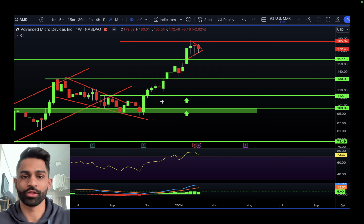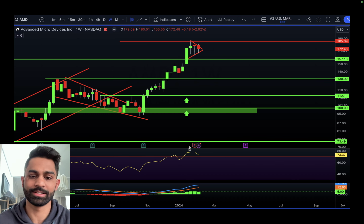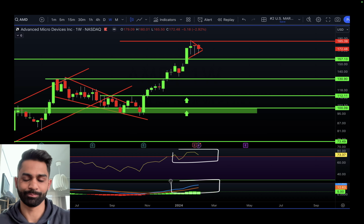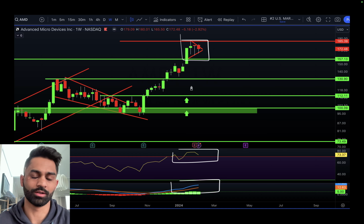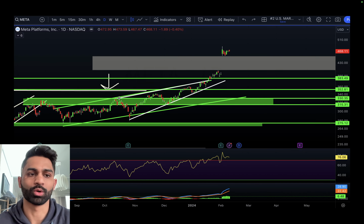And this right here on the weekly time frame, however, it is overbought and a little bit overextended. So I'd definitely be very careful considering how overbought AMD is on the weekly time frame, despite the symmetrical triangle formation, which could lead to a bigger breakout for AMD. Resistance is going to stay put at close to $185 per share for the stock.